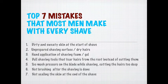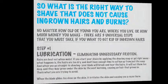Number 5, too much pressure on the blade while shaving, cutting the hairs way too deep, and that's why they grow under the skin. Number 6, not brushing after the shaving is done. And number 7, not sealing the skin at the end of the shave.